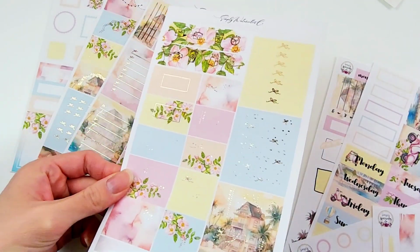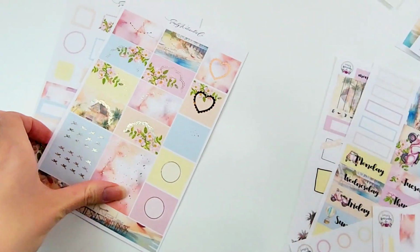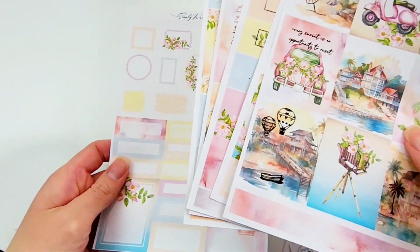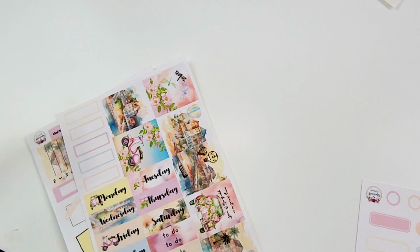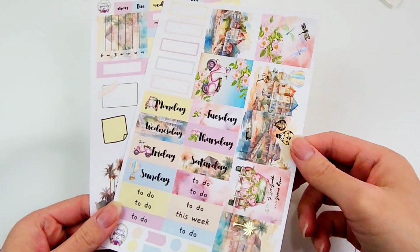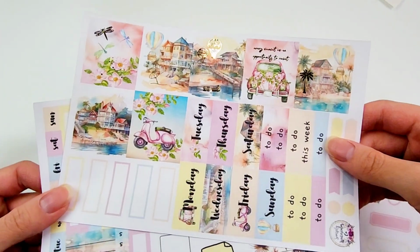And then this is the vertical kit, and like I said, it is rose gold foiled. And there are three options for vertical kits: the mini, deluxe, and the ultimate. And then we have our Hobonichi kit, which looks like this. This came out so pretty.